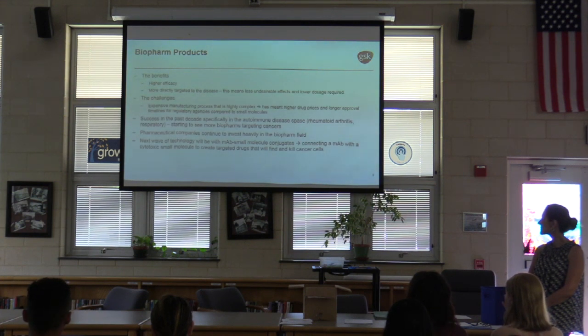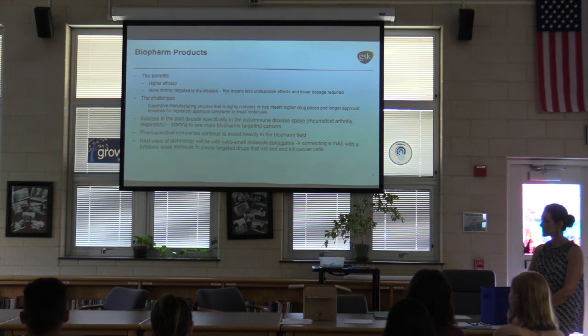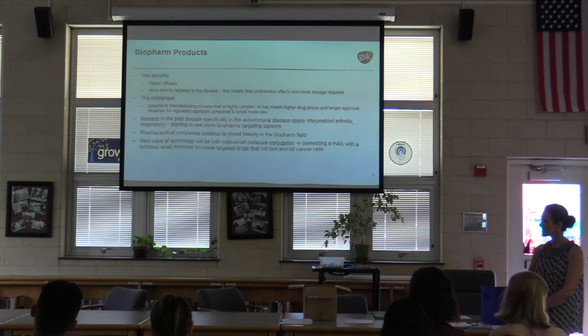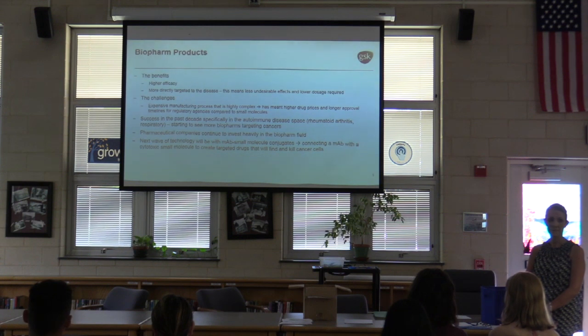Okay, so what are the benefits of the biopharm product? This is a relatively new field, probably a little bit more booming in the last decade, I would say, and it continues to be an important path for pharmaceutical companies and for healthcare. The benefits of a biopharm product is that they tend to have a higher efficacy, which just means how effective it is in the body at treating the disease.